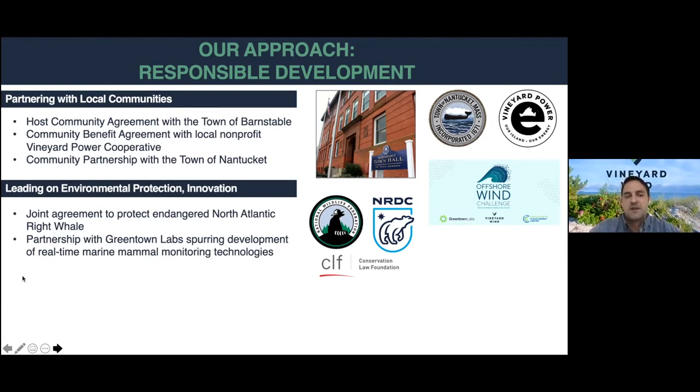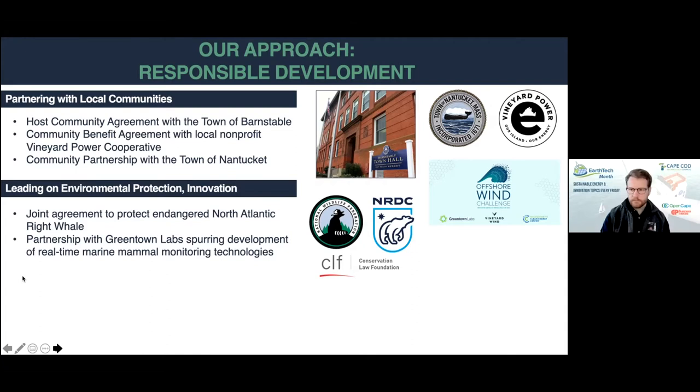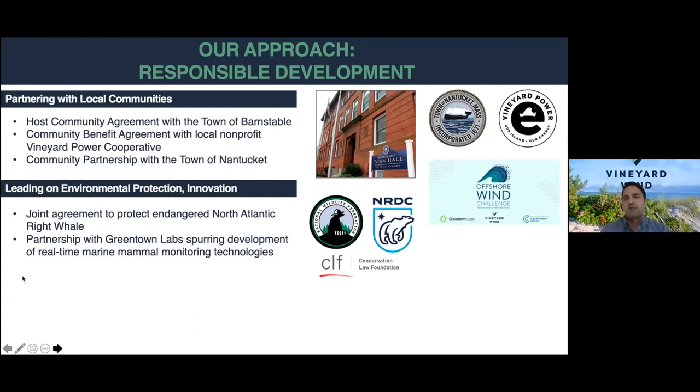So that agreement really set the stage, we hope, for further agreements and an extraordinary consideration of marine mammals and endangered species. Part of that same theme was a partnership that we have with Greentown Labs as part of our Vineyard Wind 1 bid, which was a significant multi-million-dollar investment in innovations around marine mammal technologies. The idea is moving the chains forward in terms of bringing innovation, IoT, and other things into the way we monitor and track right whales.